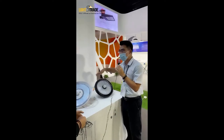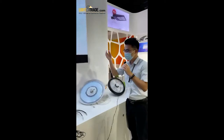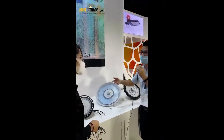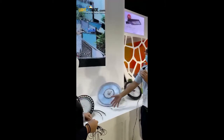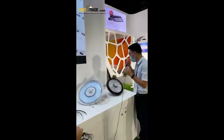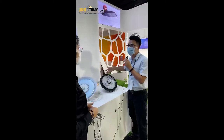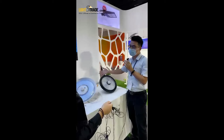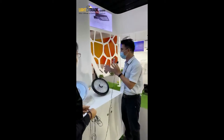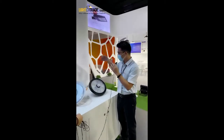Compared to the low cost highbay, where we use a 250 millimeter or 280 millimeter diameter housing for 100 watts and 150 watts, the future highbay uses a 320 millimeter diameter housing for 100 watts and 150 watts. So we have bigger housing for the same voltage.